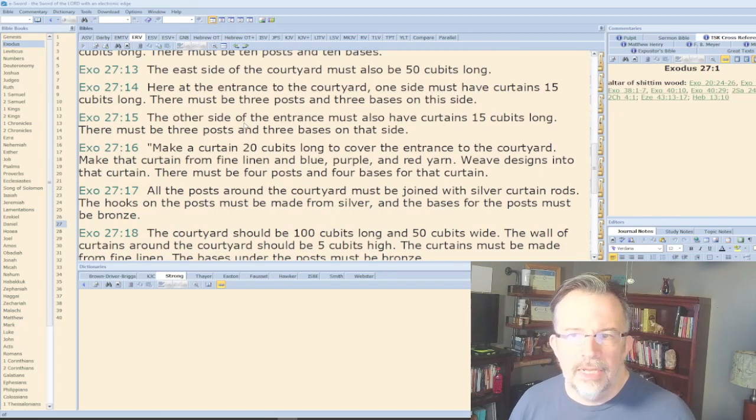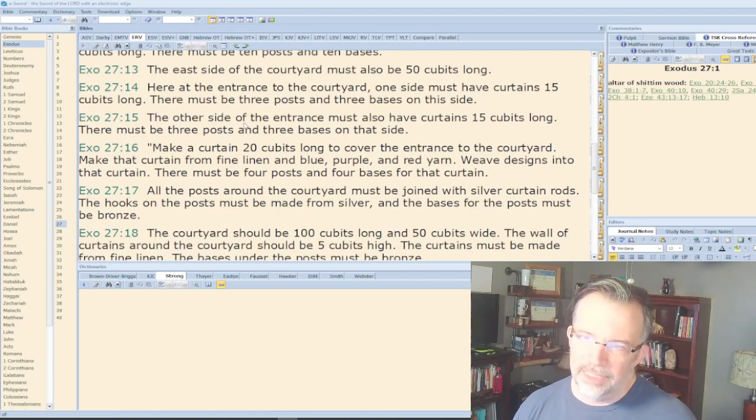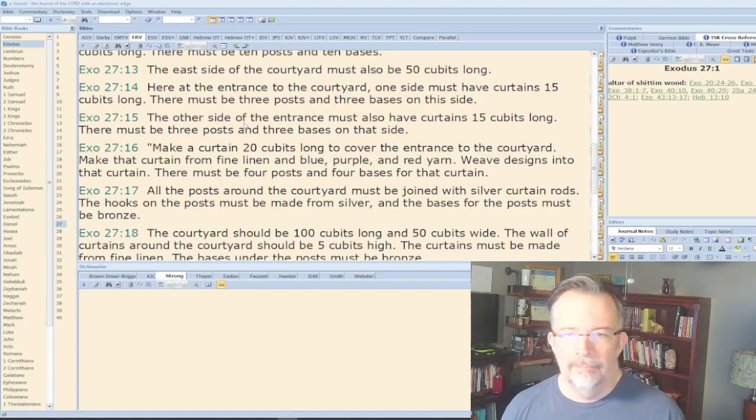Here, at the entrance to the courtyard, one side must have curtains 15 cubits long. There must be 3 posts and 3 bases on this side. The other side of the entrance must also have curtains 15 cubits long. There must be 3 posts and 3 bases on that side. Make a curtain 20 cubits long to cover the entrance to the courtyard.